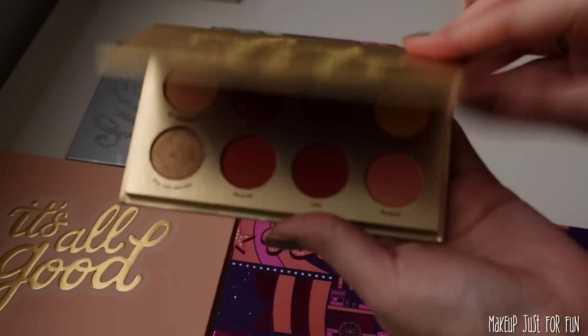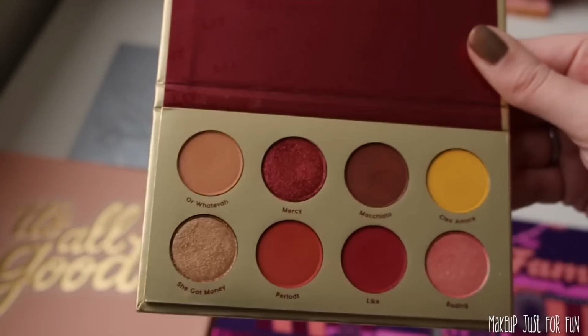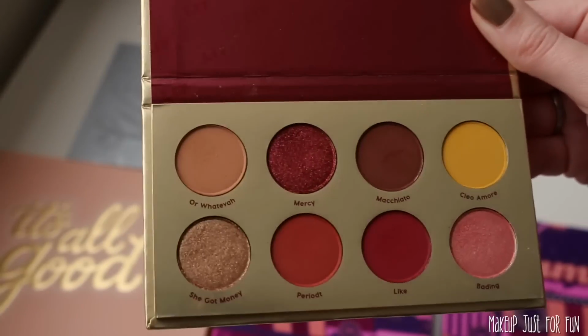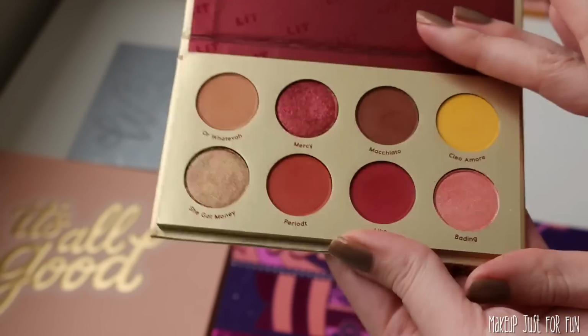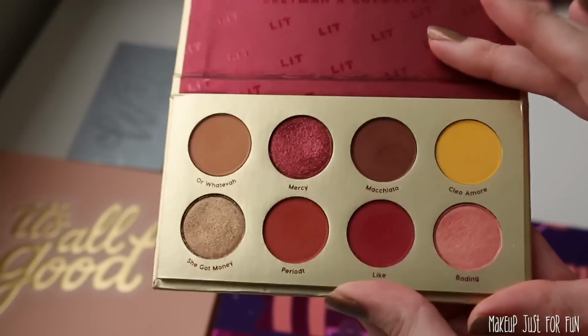Yet another warm tone palette. This is the Lit palette in collaboration with Bretman Rock. I like the curation here. The shadow quality is beautiful. There's a little bit neutral, a little bit bright, a good mix. We have lots of really great staple mattes here, really beautiful shimmers. I just love the way this is put together, the way it's curated. I do think this is one of the better warm tone palettes.